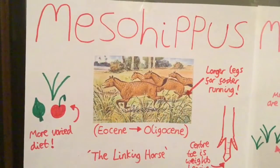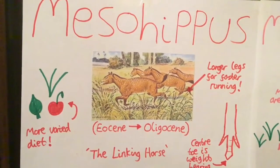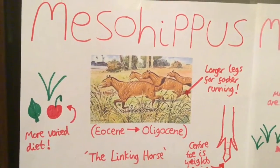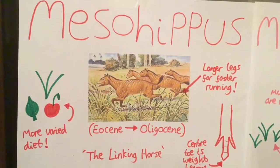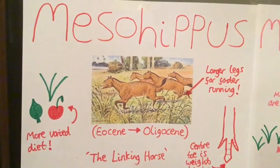Mesohippus lived from the mid-Eocene to the Oligocene. Here the climate became slightly drier and forests opened out into more open plains. Mesohippus means middle horse, as it was the intermediate link between primitive Hyracotherium and later horses. Temperatures had started to drop, so Mesohippus was larger at 2 feet tall.